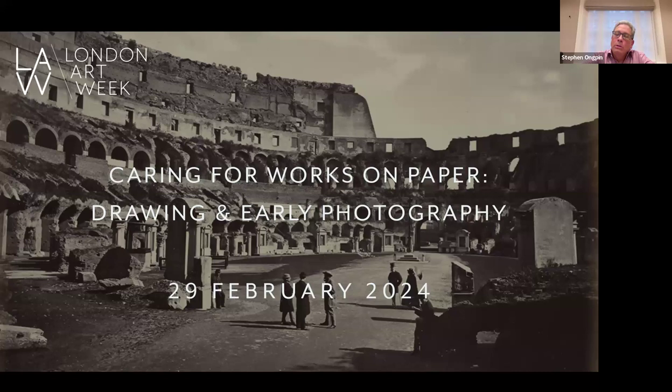Rarity does come into play though. I mean, as John said, it tends to be a European thing. European collectors and museum curators tend to give more leeway, if you like, and favor rarity or importance over condition to some extent.